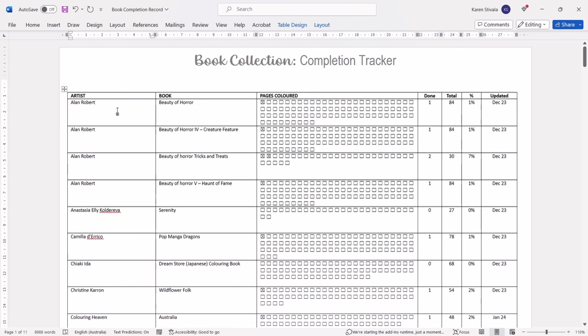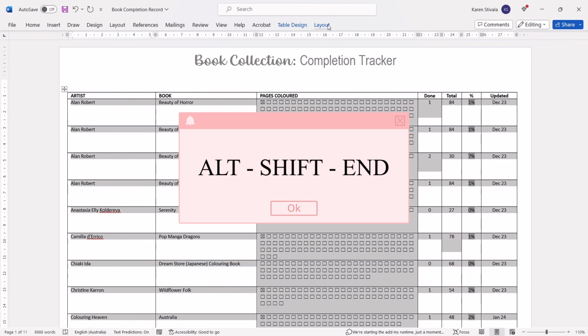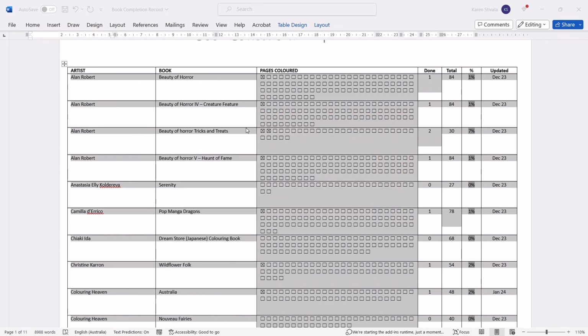Now, I'm selecting the entire table by first placing my cursor in the box where I want to start. Then I'm clicking Alt-Shift-End to select the entire row, then Alt-Shift-Page down to select the rest of the table. This now allows me to sort that data, or data for my US friends, however you choose to pronounce it.